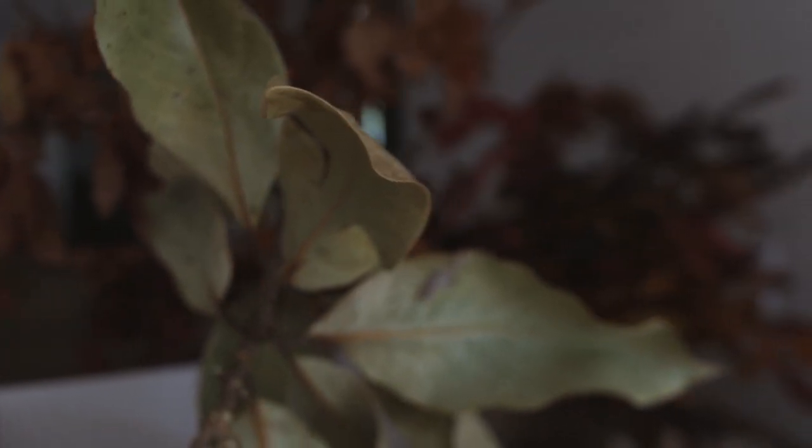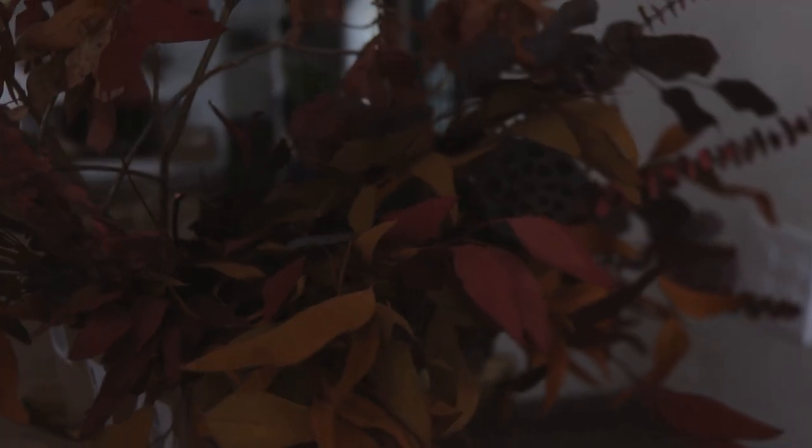I will say, if you go to Hobby Lobby, just steer clear of the faux flowers. Buy the dried. The dried, to me, are gorgeous. They're beautiful. They never go out of style. They're real, they're just dried.